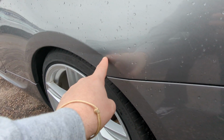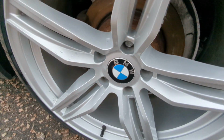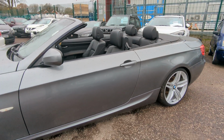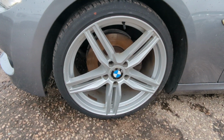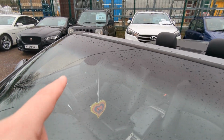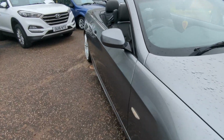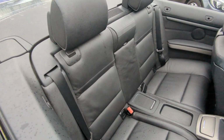A little dent just over the rear quarter wheel arch there. That's a rain sensor there, I think, for auto wipers by the looks of things. There we are, that's the outside then. I'll show you the first part of the inside with the roof down so you can see it all nice and clearly, then I'll get in to show you the rest of it.